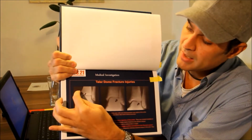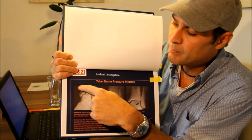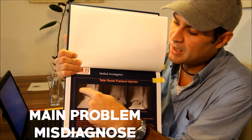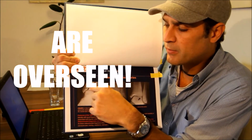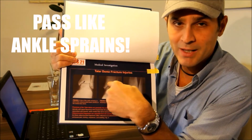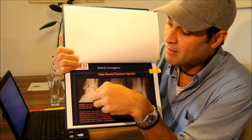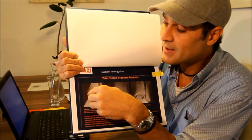You see, if someone kicks you there with enough strength, it can actually break the tibia and fibula bone in one shot. And not only that, if it's a middle speed kick, it could make micro fractures there, and those micro fractures can stay inside of the joint and give you a big bad time. You can be injured for years with this, and this is what we want to avoid: the injuries in the inner area of the bones, the joint, and we want to avoid the injuries outside.